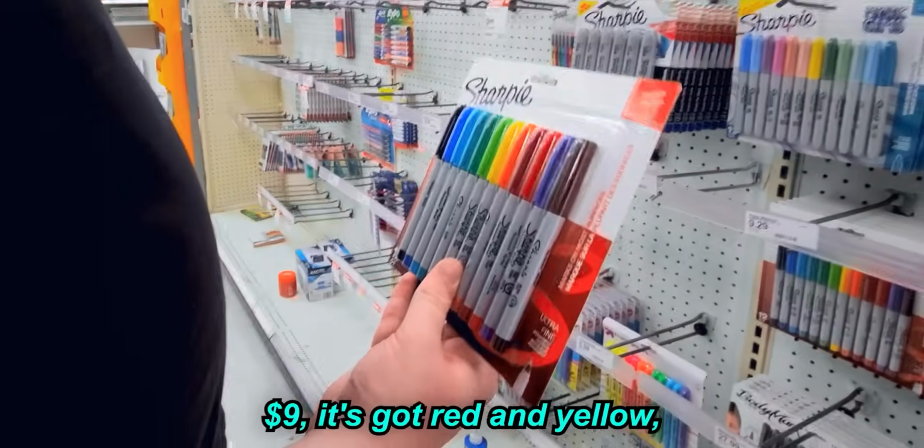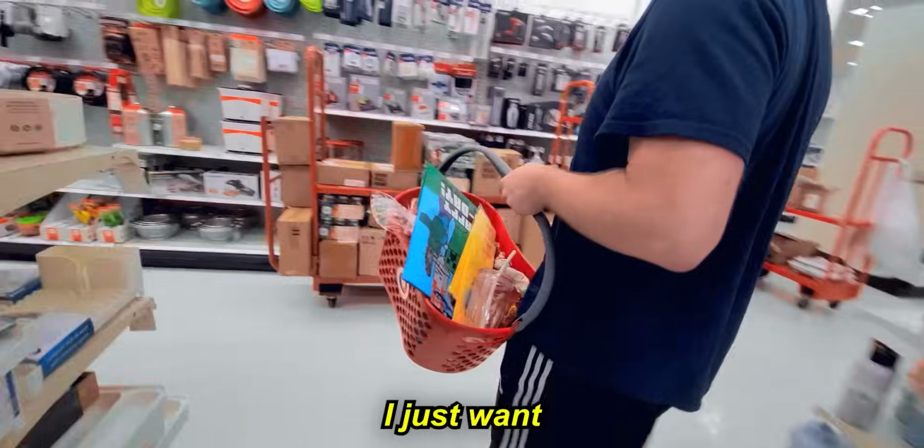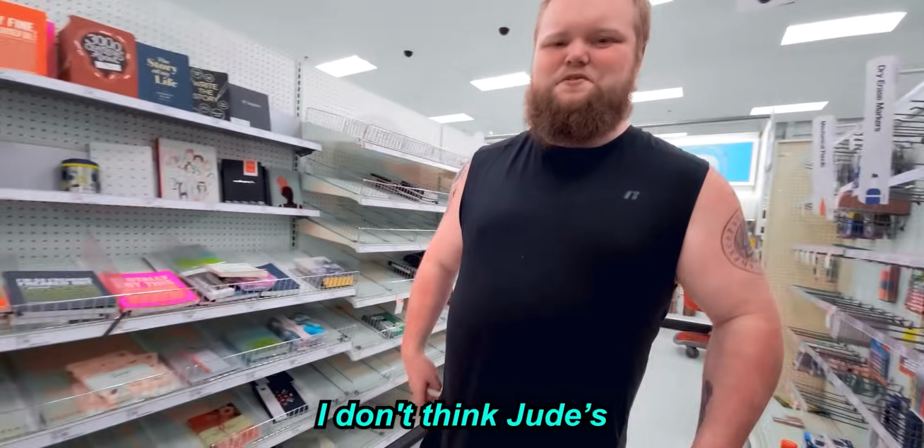It's got red and yellow, which is what we need. It's reusable because we're trying to be healthier than McDonald's, right? I like this one. I just want to find something I can put fries in. Ooh, candles. We can empty one of those out. I don't think Jude's gonna go that far.